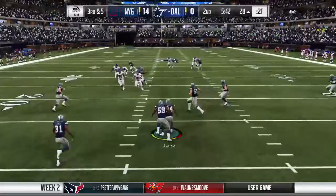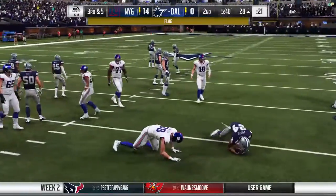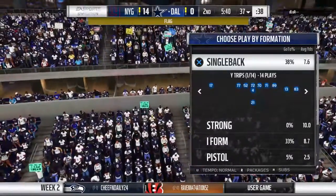Looking for his receiver, short, and it's intercepted. Chidobe Awuzie with a pick, and he's going to be brought down by the face mask. Here come the flags. This is going to get him a first down.